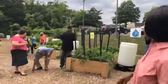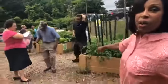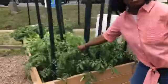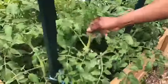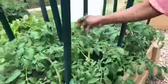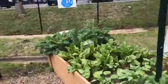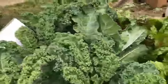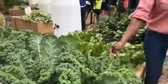Look at that. I'll show you some others. I know what these are. These are tomatoes. They have yet to flower, but they're going to flower, and there's Swiss chard back there, and kale. More kale. Mr. Charles Kate, what are those? This is kale. That's kale. Okay.